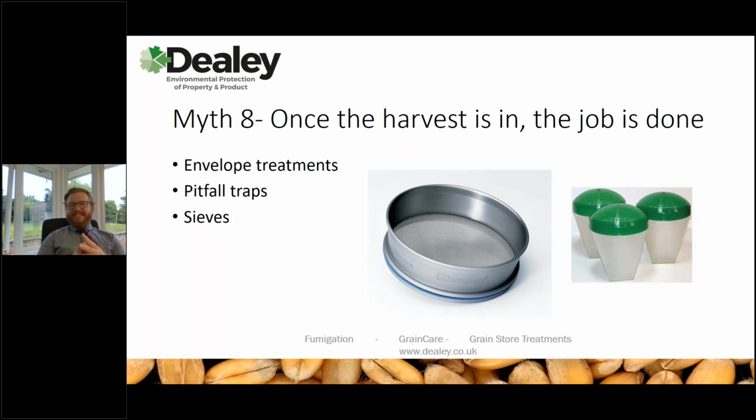So once harvest is in, the job is done. That's something that might be slightly insulting. It appears to be a prevailing attitude that the harvest is done, we're on to the next thing. You've got to look after that stuff that's in the store.